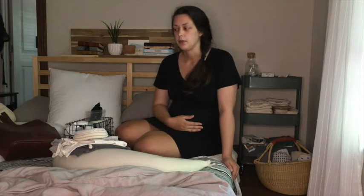I just want to share with you guys how I've gotten prepared for this coming baby. A lot of these things I've had from previous pregnancies, some of them I just got recently, and honestly there's a few more things that I would like to get in place before the little one arrives, but I do feel confident that with what we have, we would definitely have our bases covered.